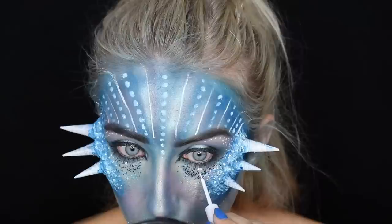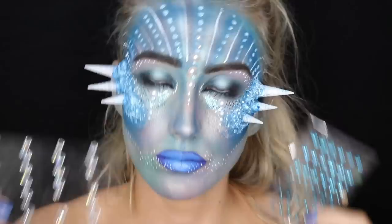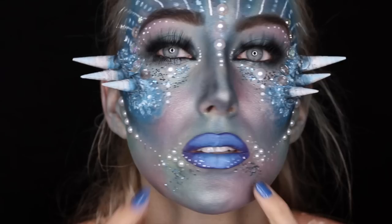I also put some dots in between my eyes and I just add dots anywhere really. And I add on some sequins and some diamonds and some pearls on my face, like on my mouth, up my cheekbones, up my forehead, and I also put on some fake eyelashes.